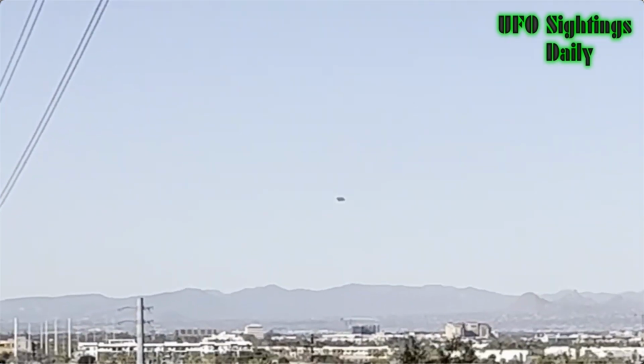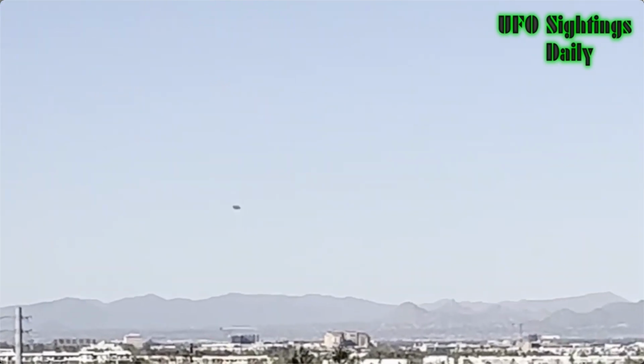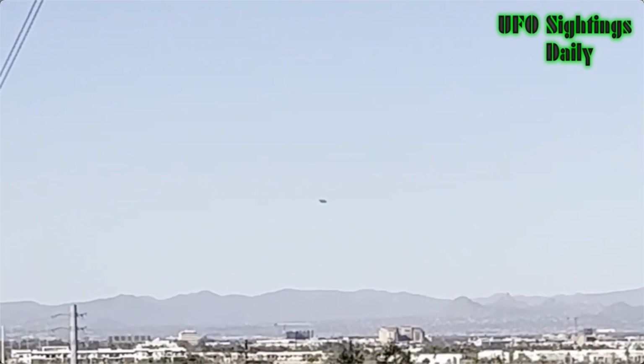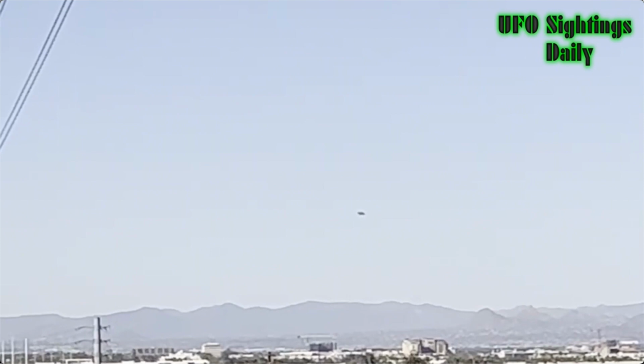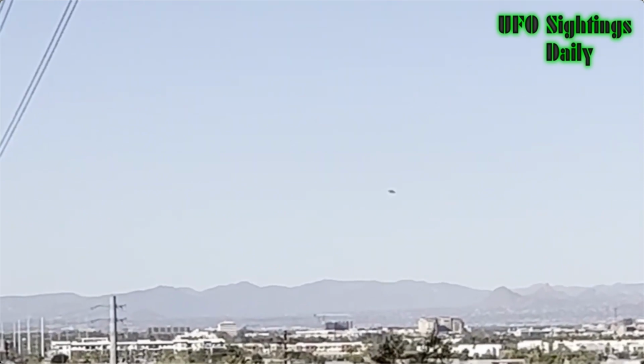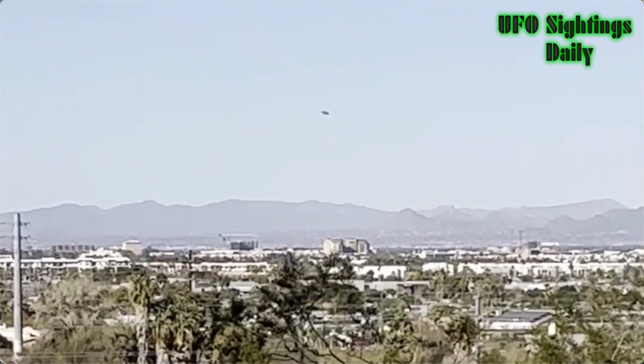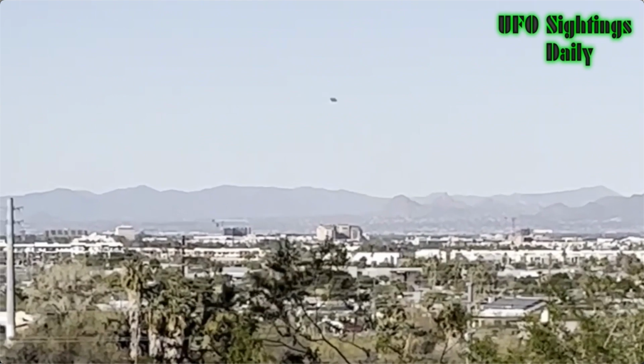Okay, let's take two screenshots, and we're going to analyze these, look at them up close, and put them through AI. Wow. Can you imagine that? If you see a UFO, just get at least 30 seconds of footage. We need video. Look at this. After AI, before AI.